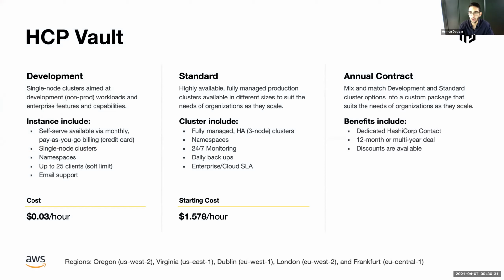So it's a single node. It doesn't have the same SLA. It doesn't have backups on a regular basis. It's very much designed for development environments and low cost. Then we have our standard SKU, which is designed for at-scale production environments. It's fully managed, it's highly available, has backups and monitoring and a much higher SLA associated with it.